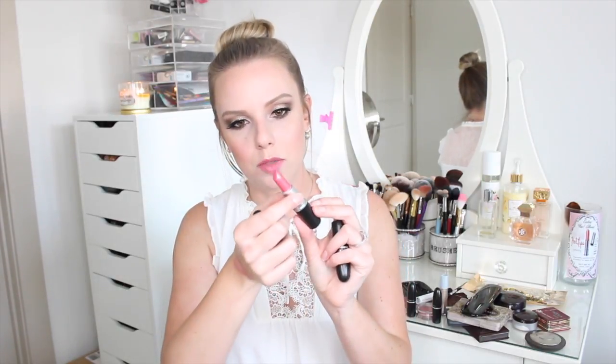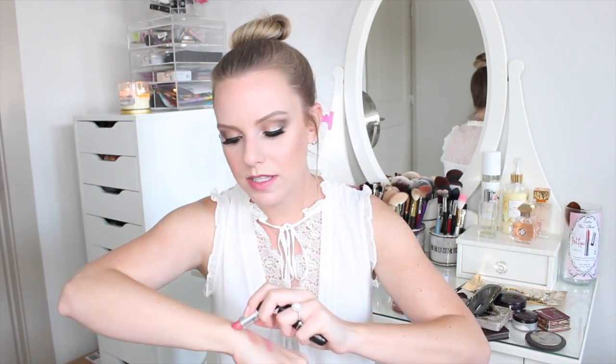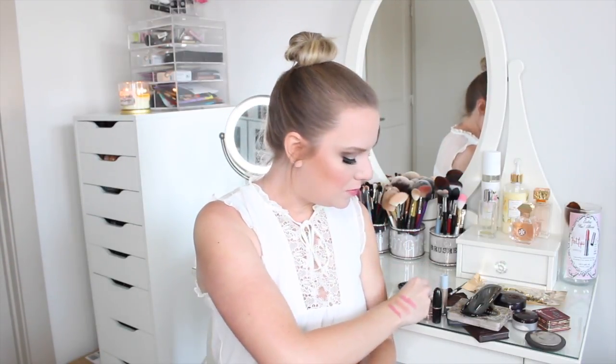Bombshell, this is the second tube of Bombshell that I bought. So I threw it in here, although it doesn't look like it's used and abused. It's definitely used and abused. So this is one that is more of a pinky color, but it has a kind of golden sheen to it. I feel like it's just perfect for summertime. I think I'm gonna wear it right now, actually. Why not? We'll layer it up. So definitely a good one.